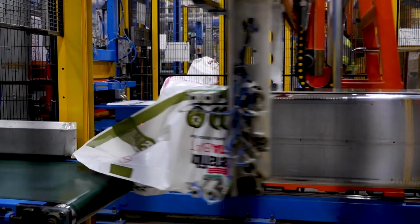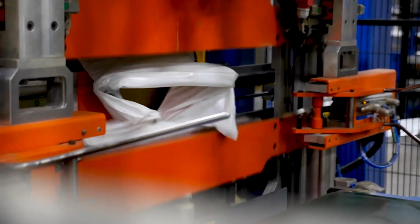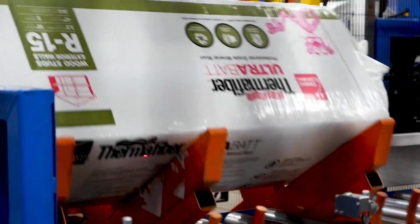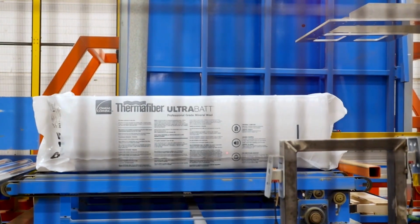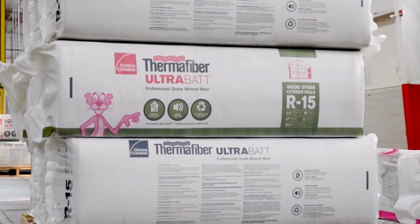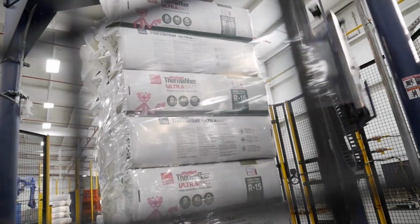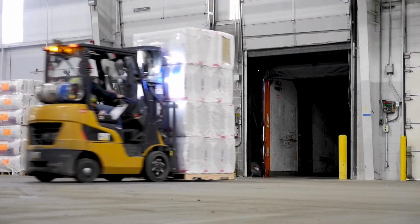But the folks at Owens Corning have been developing and manufacturing some of the most dynamic and functional insulation in the biz. Now, when talking about insulation, you should include descriptors like acoustics and fire resistance. In a business where innovation is the name of the game, Owens Corning isn't afraid to push the envelope to stay ahead of the competition.